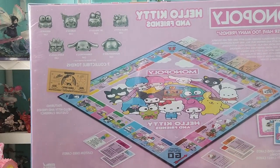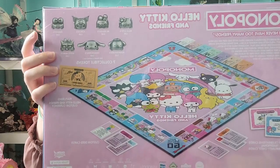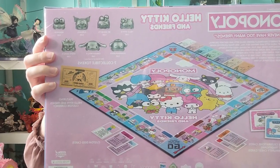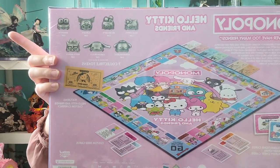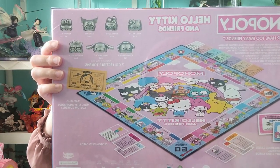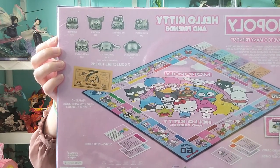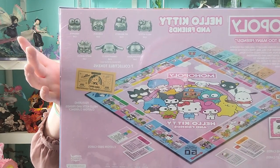As you can see on the back here, you actually get to play as the Sanrio characters, which is super nice, because I also saw a Sailor Moon one, and you could not play as Sailor Moon characters, it was just her brooches and stuff, so that was a bit disappointing. But again, happy to see that for the Sanrio one, you play as the cute characters. So I know she's gonna be so happy when she gets this.